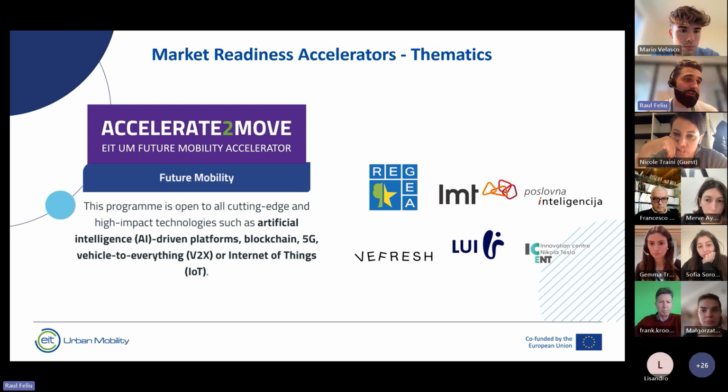Just for time constraints, I'm just going to show the picture of the different organizations that we have for each one of the accelerator programs. I'm not going to describe each one of the partners. You can get this information at each one of the web pages that my colleagues will be sharing at the chat. Direct link to the web page for each one of the accelerators where you can check the details.